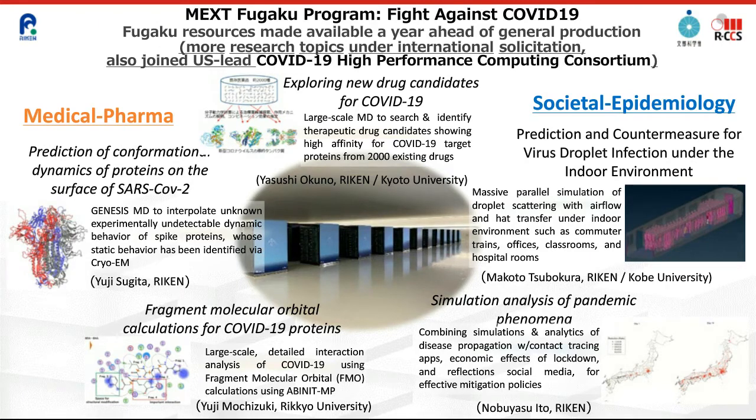And one facet is to look at the COVID-19 virus as atoms or molecules, and then try to see the overall characteristics, or try to discover drugs, or in fact, to repurpose drugs that would be effective against COVID.